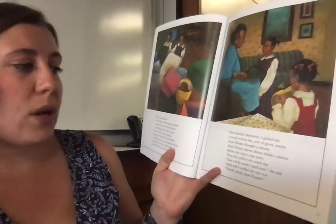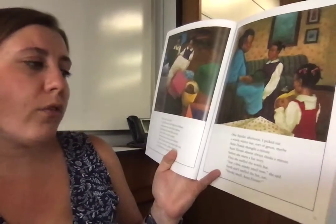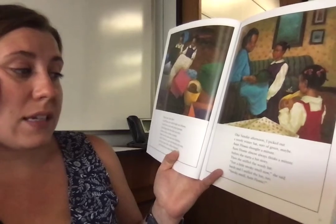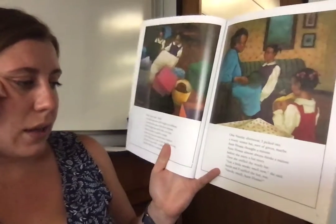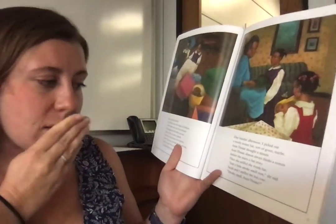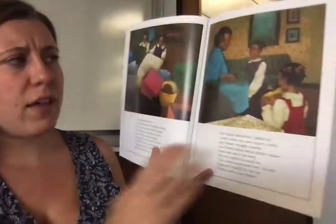On Sunday afternoon, I picked out a woolly winter hat, sort of green maybe. Aunt Flossie thought a minute. Aunt Flossie almost always thinks a minute before she starts a hat story. "Just a little smoky smell now," she said. Sarah and I sniffed the hat too. "Smoky smell, Aunt Flossie?"